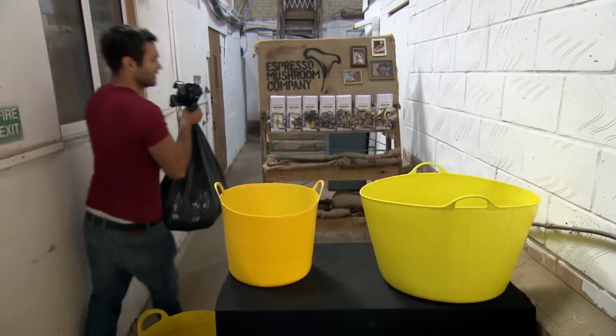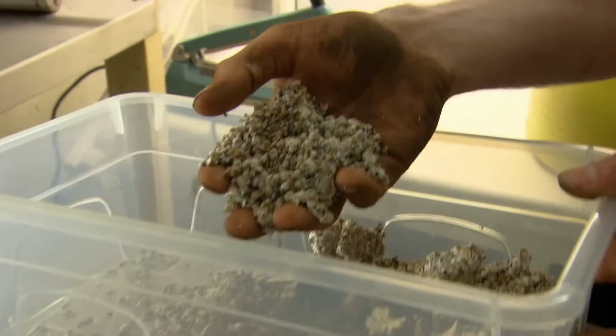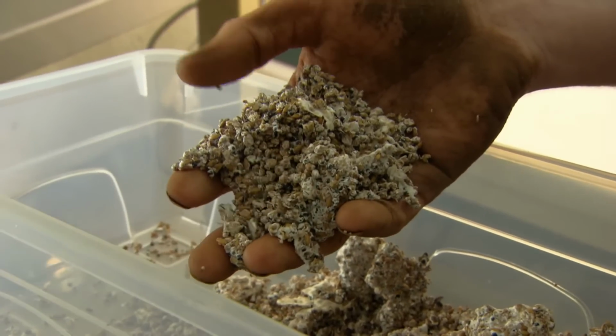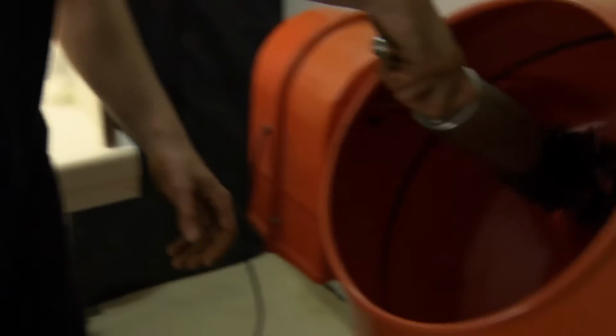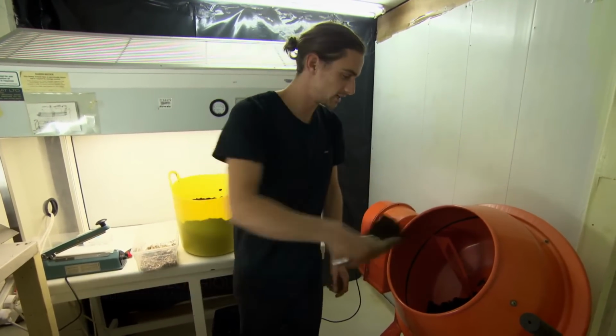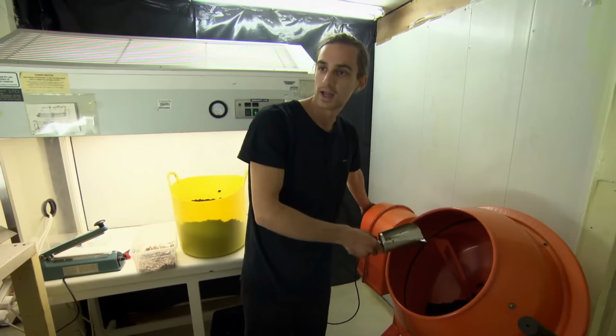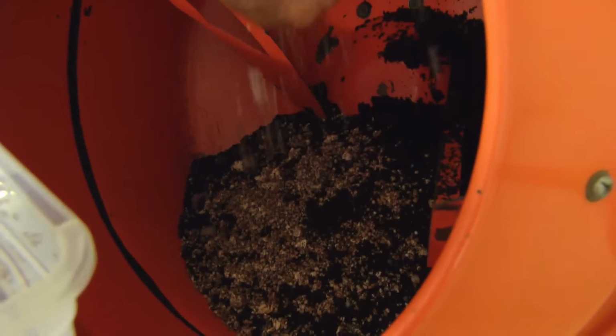Coffee's here, Rob. The mushroom growing process begins with the spawn. The mushroom spawn is always growing. So what you're doing here is just giving it a nice medium for it to grow through. This cement mixer, it may seem a bit strange, but it's actually a really useful way of ensuring a fine quality mix. And also the mushrooms really do love to grow in coffee grounds.